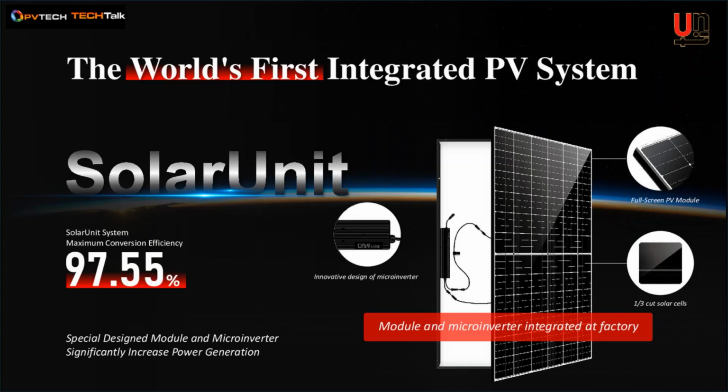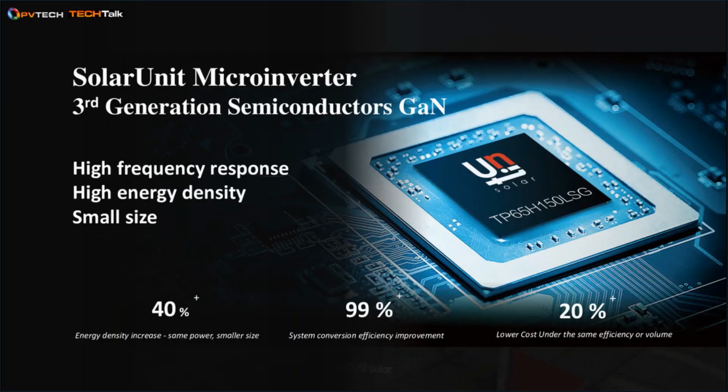And it contains full-screen technology, 1/3 cut technology, and also the latest microinverter, which makes the maximum conversion efficiency of the SolarUnit system 97.55%. The microinverter in SolarUnit applies the third-generation semiconductor gallium nitride to make it smaller in size, but with higher frequency response and higher energy density.